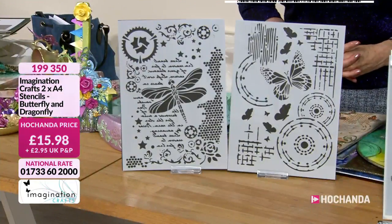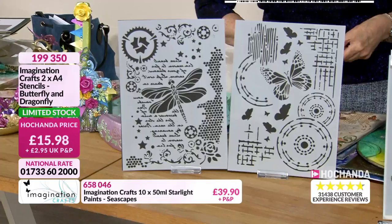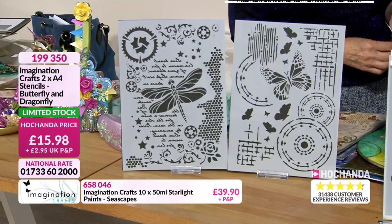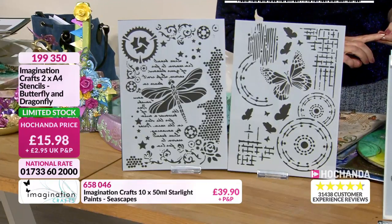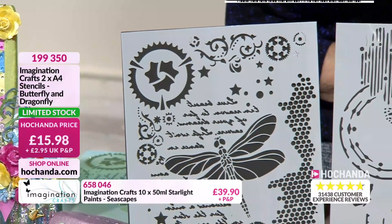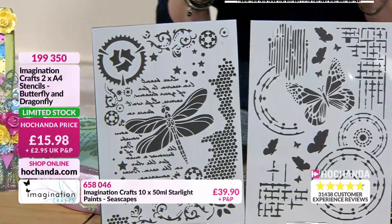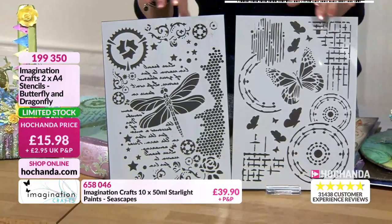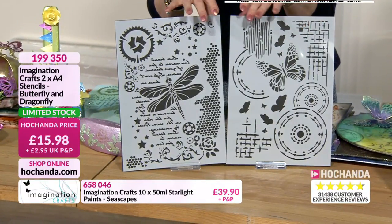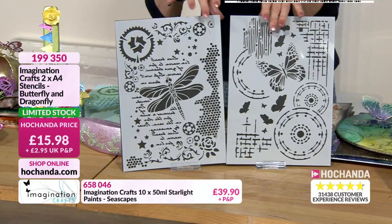Now, our butterfly and dragonfly stencils are limited stock. I know, I love these. The butterfly in there, the dragonfly, they're just wonderful images to have with mixed media, I think. And I think the other shapes and the script, it's all right there. Whether you're new to mixed media or whether you've been into that form of art for quite some time, I think all these images are perfect, Sue. I think the reason you're all buying these is because you get so many elements. You can use them for your card making, for your mixed media, on canvases, for your repurposing, upcycling furniture, and you've all absolutely loved them.